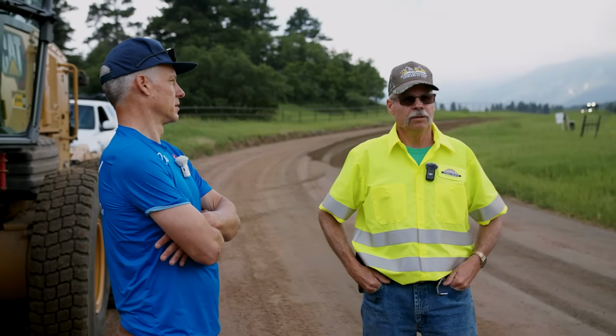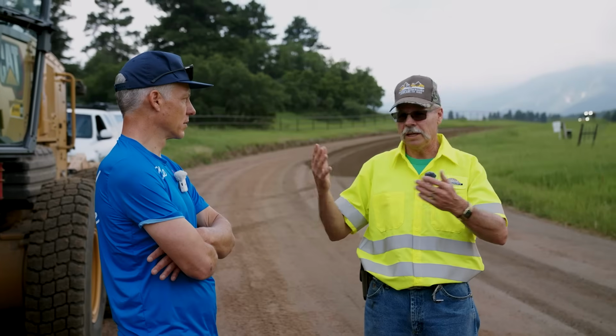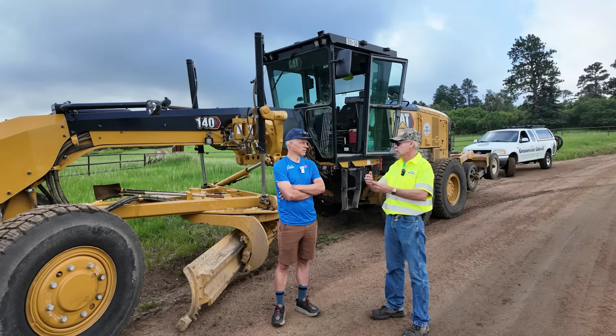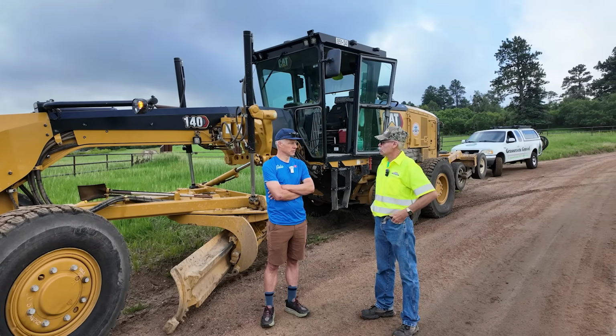No, it's basically, while we're out there working on it, the operators, we're basically in charge. Every grader operator is basically the boss of where they're at, whether it needs gravel, whether it doesn't. The supervisors, they'll make their rounds and make more determinations as well.